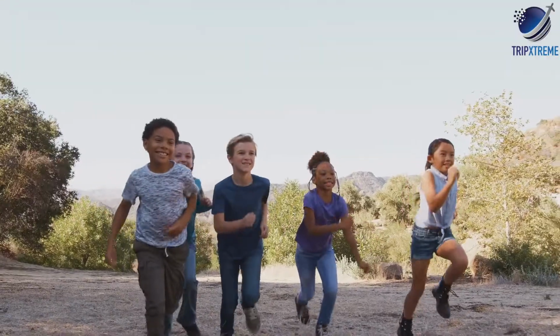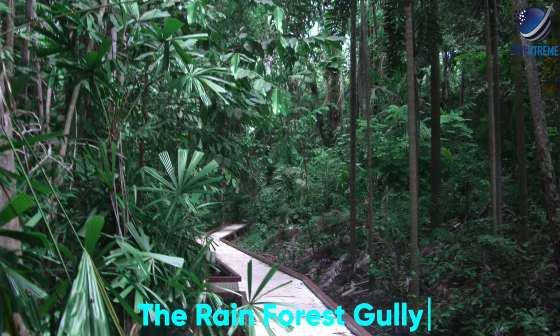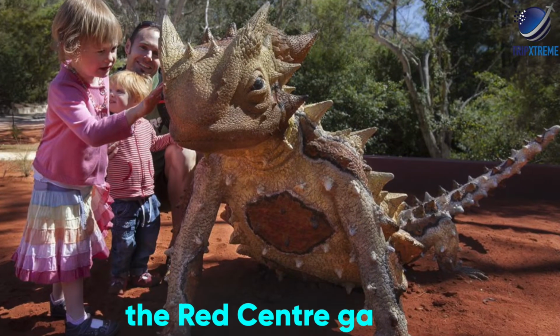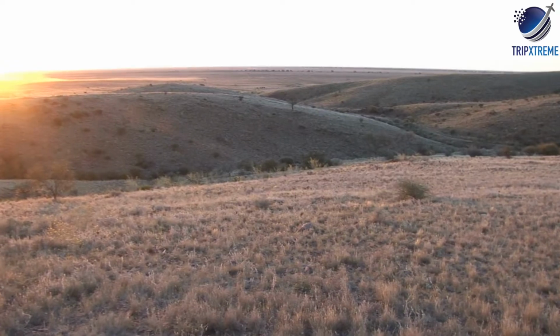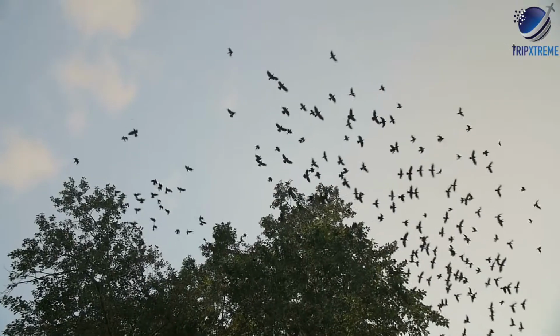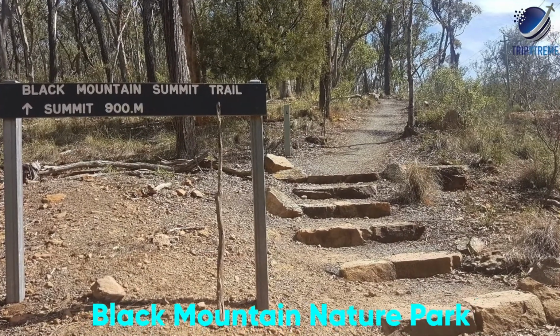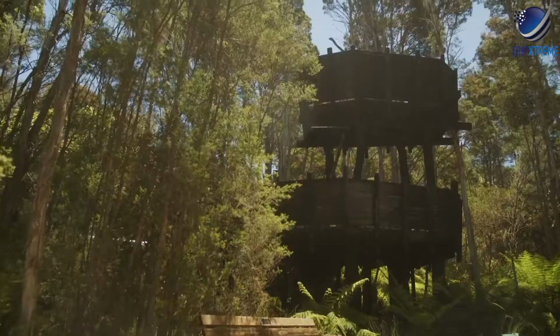Kids will also love to run wild here. The Rainforest Gully is particularly impressive. Look for water dragons among the lush foliage. Other highlights include the Red Centre Garden with deep red earth and a spinifex grassland, as well as the Children's Discovery Walk. The gardens are also a haven for birds and butterflies. From the gardens, you can access Black Mountain Nature Park and hike to the summit for glorious city views.